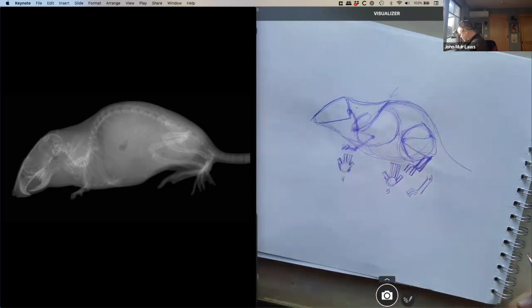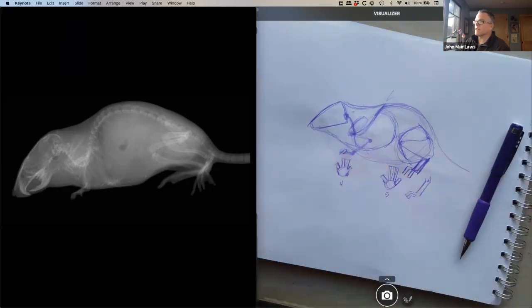Now, let's take a look at another skeleton view.